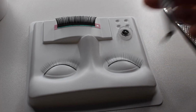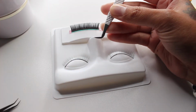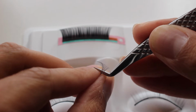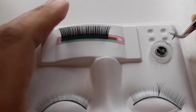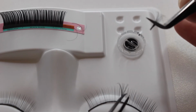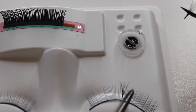So I'm gonna try this one first. You know, you go in, you gotta find your sweet spot, usually in the middle. So you're gonna go in, pick up a good amount of lashes. Look at that. And then swipe it right through. You know, you get your isolation tweezer. Make sure you always isolate and place. What the hell? Isolate.